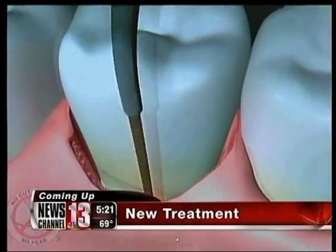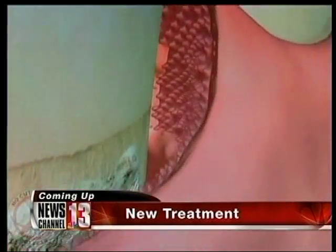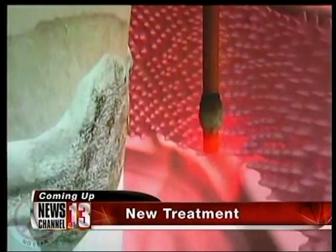Coming up, battling gum disease, the high-tech procedure now replacing traditional surgery right here in the capital region. In your health, half of all Americans have periodontal disease, and many of them will need surgical treatment to get rid of the bacteria in their gums. Traditional surgery is slowly being replaced with a laser procedure called LANAP, and it's arrived here in the capital region.